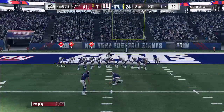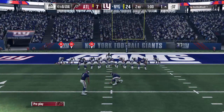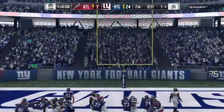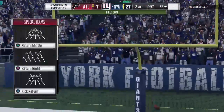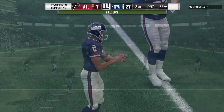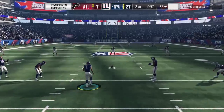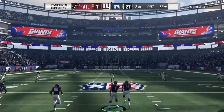On 4th down, off goes Manning, and on comes the Giants kicker, Aldrick Rosas, for the field goal try. From the left hash, he'll have to cut this at a tight angle. And the kick by Rosas is good. And that will push this lead up to 20 now. So they take it all the way to the 1-yard line, but in the end, they opt for 3.